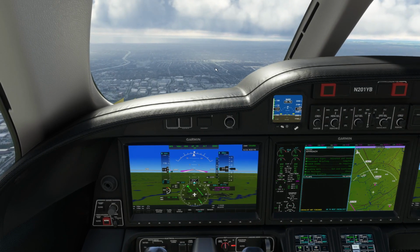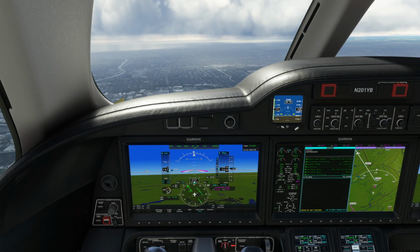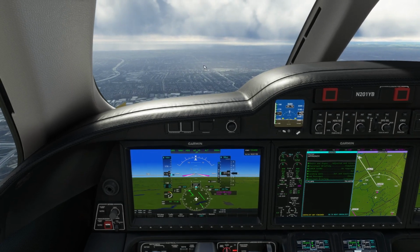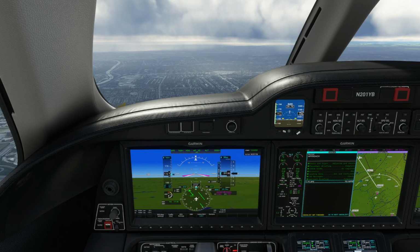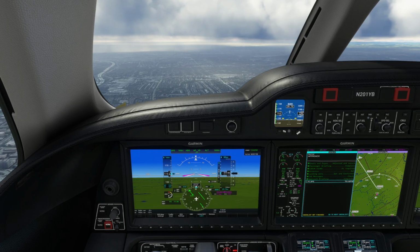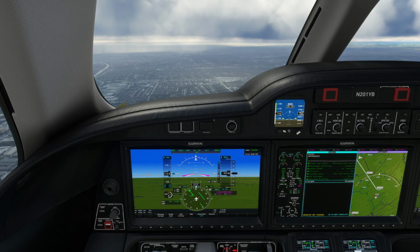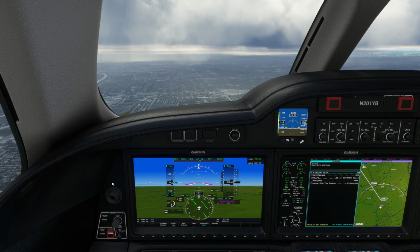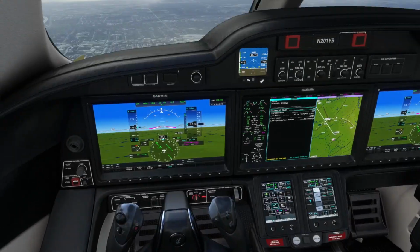Turn the VNAV off. According to this, we should maintain 3,000 until we intercept the glide slope. So, should be there shortly, I think. Flaps set to takeoff on approach. We'll clear that on the checklist. Let's see. Not too bad. I'm going to turn off the anti-ice at this point.